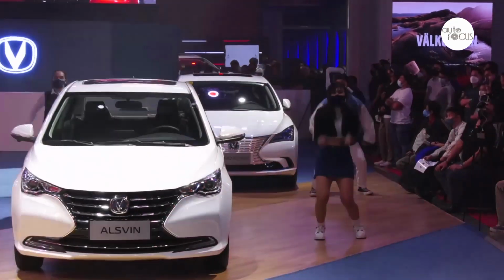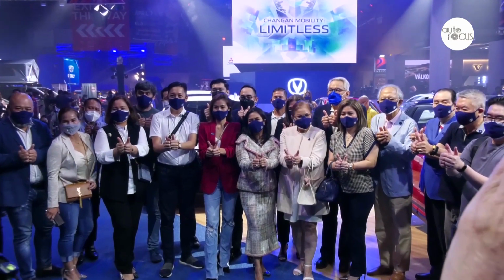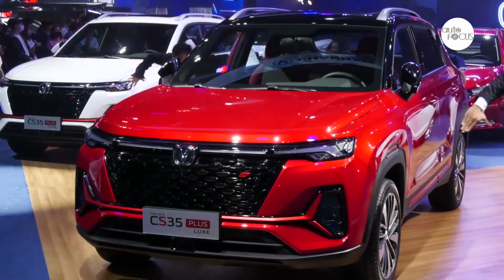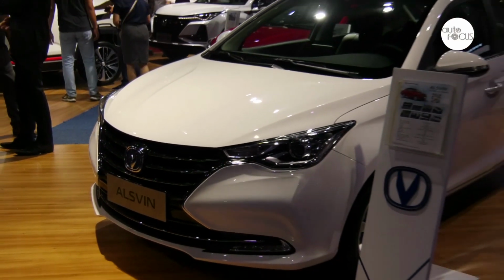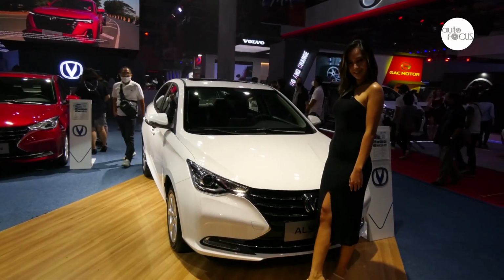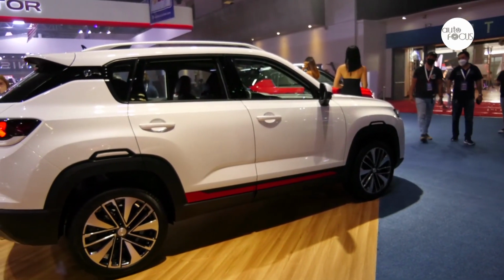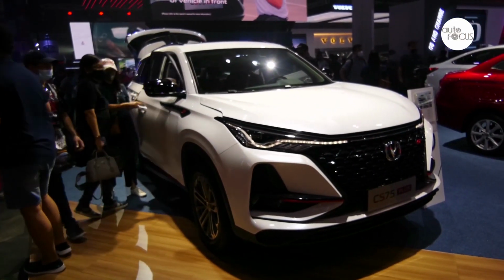As the word Chang'an means lasting safety, it also provides you with just what you see here in our CS35, the Chang'an Safe Tech. You could only find it here in our CS35. Take a look at the Alsvin, our subcompact car, which right now is being adored by almost the whole Chang'an Alsvin community in the country. And if you want an intelligent super tech SUV, go to our CS75 Plus.